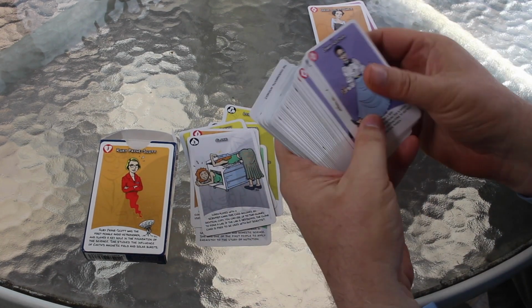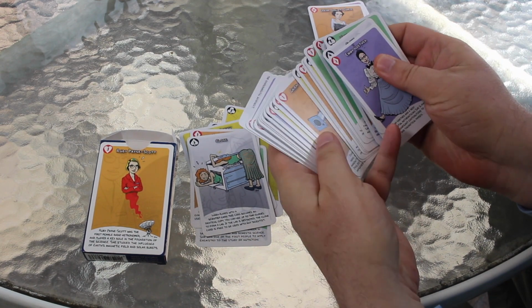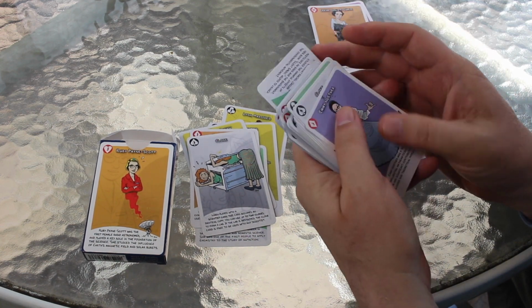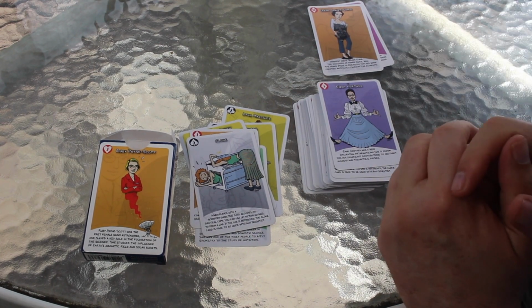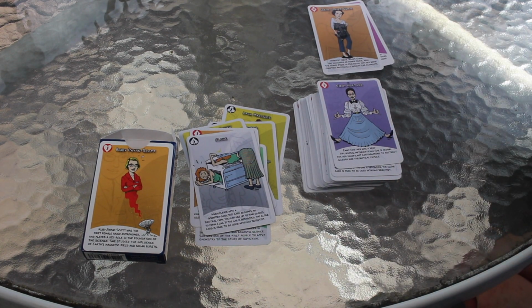There are also cards, let's see if I can find one, that in some ways make the game more intense. Let's see if I can find them. I can't find them now. For instance, there are cards that players can play on another person's lab group and break it up. So there's some going back and forth with that sort of thing.